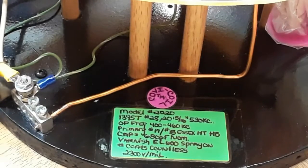It's 1,395 turns of number 28, which occupies pretty much 21 inches of PVC pipe. The inherent resonance of the secondary is 530 kilohertz. The primary is a bunch of number 17 and number 18 heavy build. It was originally designed for a 680 cap, and it's got about 6.5 trillion coats of varnish on it at 2300 volts per mil.